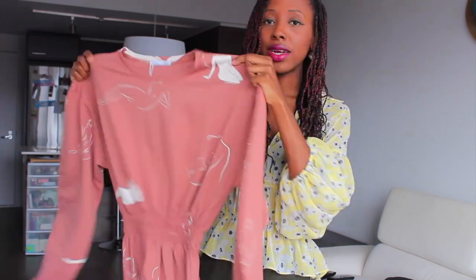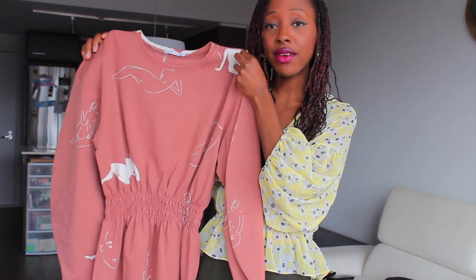Now we're going to get to the dresses, and I found some really good pieces. I'm so excited about it. It's colorful, just why I love it. So let's get started. The first one is going to be this cute one from Zara.